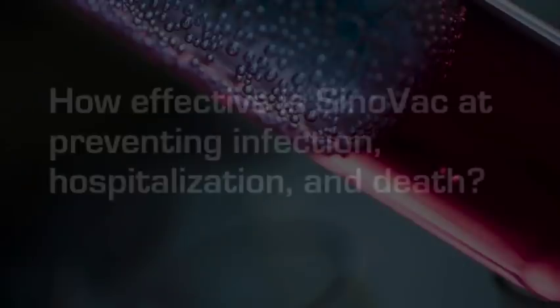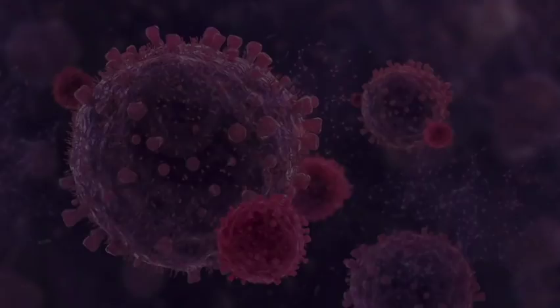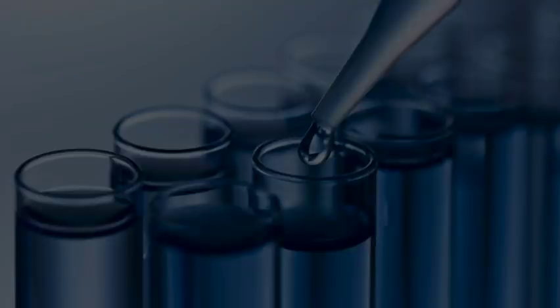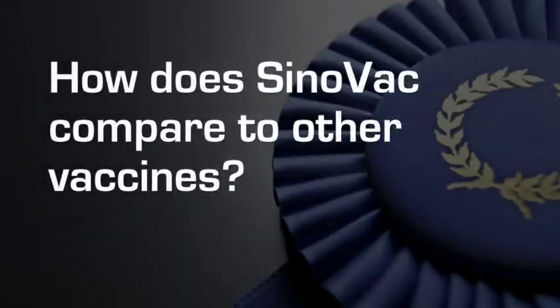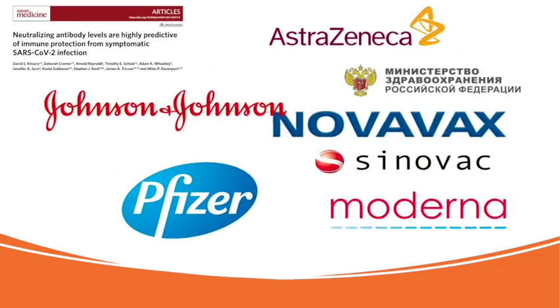Specifically, I'll tell you what is known about how effective Sinovac is at preventing infection, hospitalization, and death, how effectiveness changes against variants such as Gamma or Delta, how quickly immunity drops after vaccination, and how Sinovac compares to other vaccines. And as a bonus, we'll look at a study that actually ranks vaccines for their effectiveness.